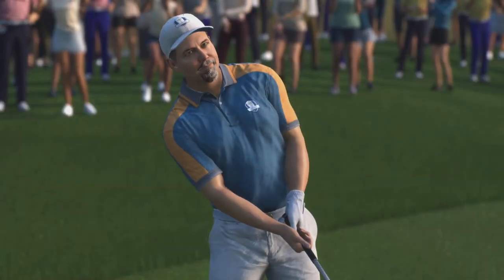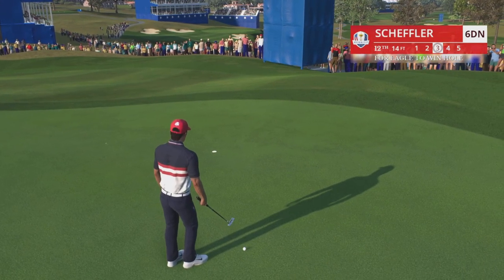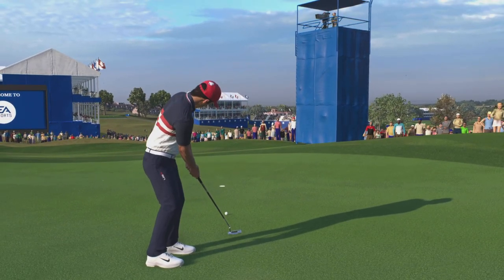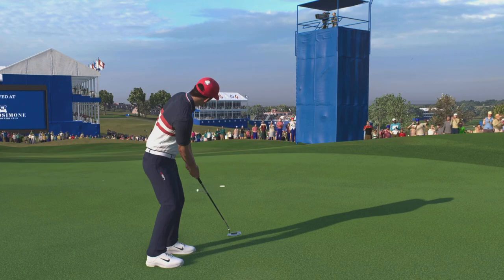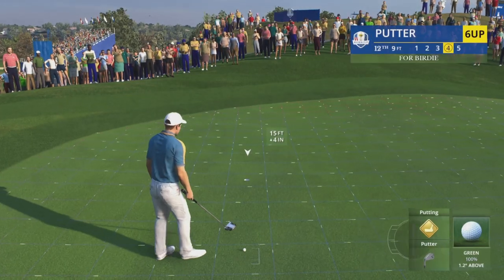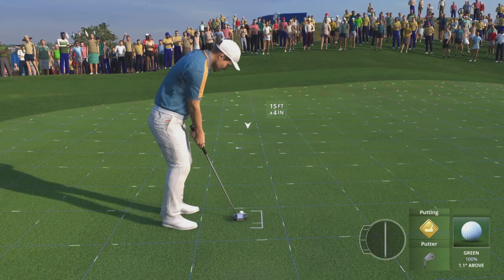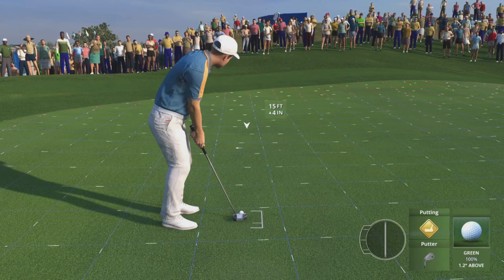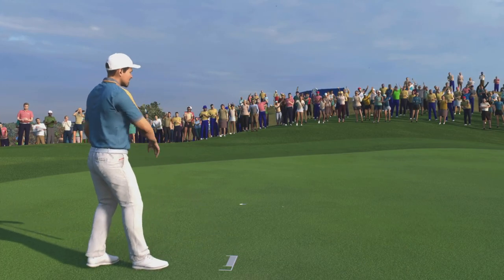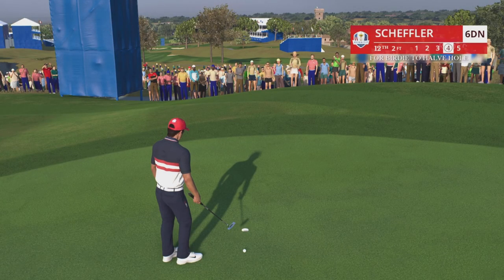Left me quite a bit of work. From 14 feet away, good look at eagle. Oh, he's pulled that. You could tell as soon as it left his putter, it just went immediately left. Here at the 12th hole, missed opportunity. So look, this potentially for a half. Yeah, good putt. Confidently done there. It's a birdie. Now a chance to win this hole if this next putt doesn't go down.